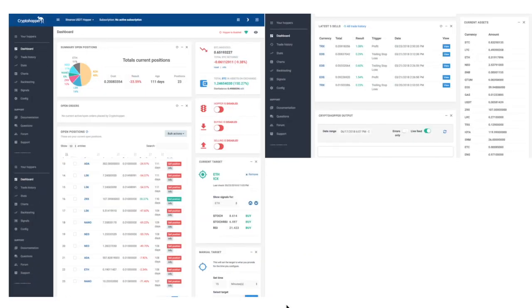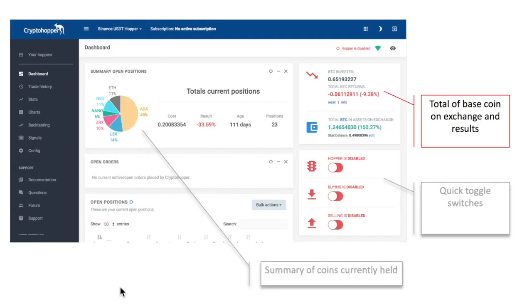In Cryptohopper, this is basically a scrolling screen. So if we were to continue to just keep scrolling down, this is what you would see. And it's broken up this way. So in the top of it, you've got what your total base coin on the exchange is and what your results have been over the period of time that you've had this set up for.